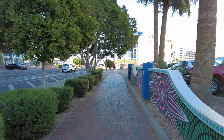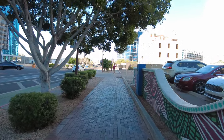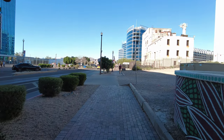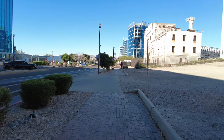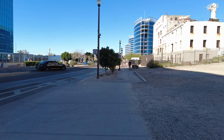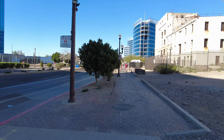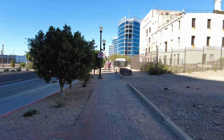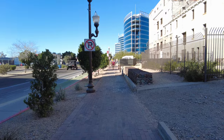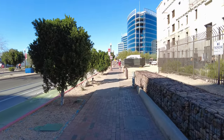Somewhere up ahead, I believe there's a script sign for Tempe where you can take the picture. Like in Cleveland, you have all the Cleveland script signs, and in various other cities, you've been seeing it pop up more and more. Every city wants to have a little script sign. It sort of serves as the welcoming or popular picture spot.